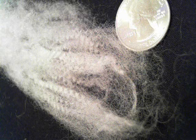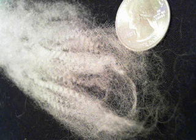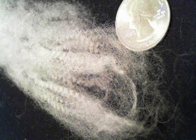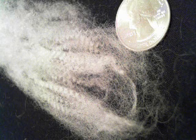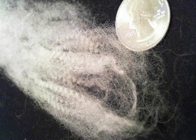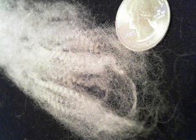It's a nice soft wool because it's nice and small. Also notice the bright color. That's typical of a fine wool. Alright, let's move on to the long wools. We'll leave the Majestic Quarter where he is.